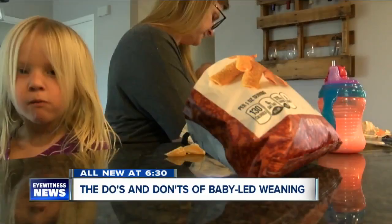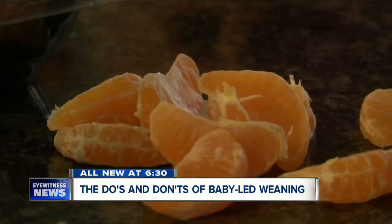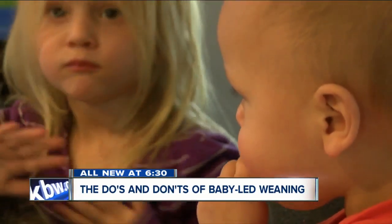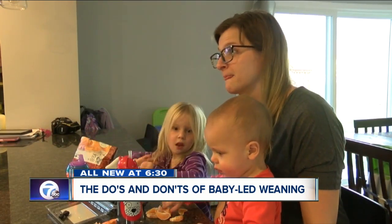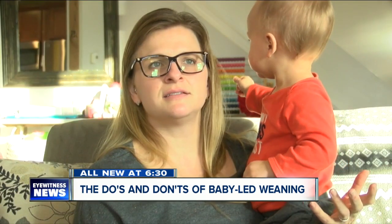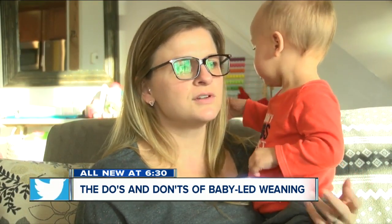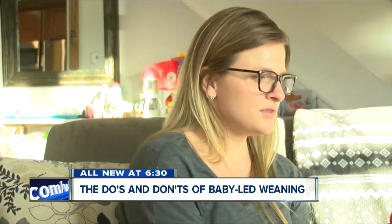Where are you going? It's snack time in the Gustafson household. 3-year-old Finley is working on her orange. 15-month-old Parker is enjoying some blueberries. Mom Shauna is one of a growing number of parents choosing to skip the baby food purees and head straight for solid finger foods. It made sense to me. You know, give them real textures, real tastes, instead of a food that's pureed and shoved in their face.